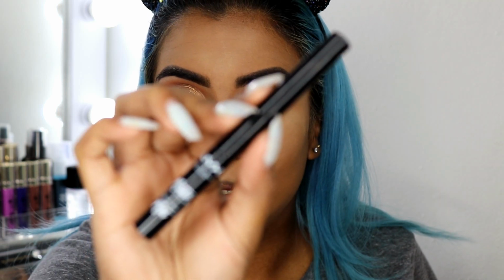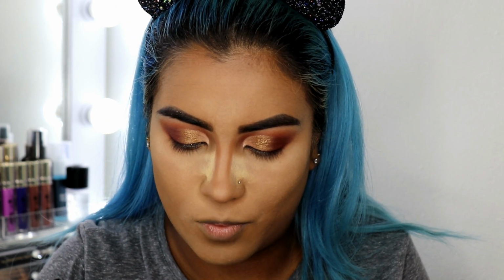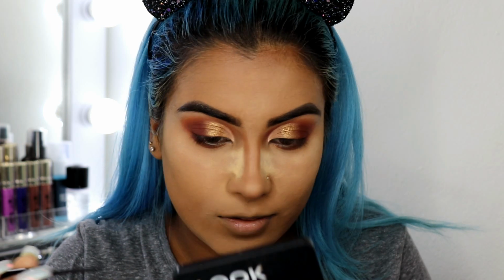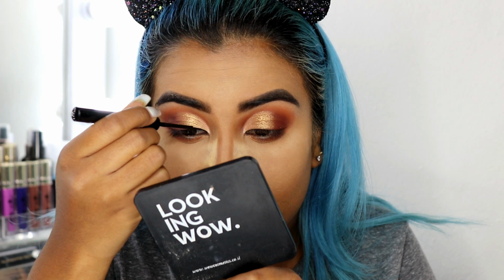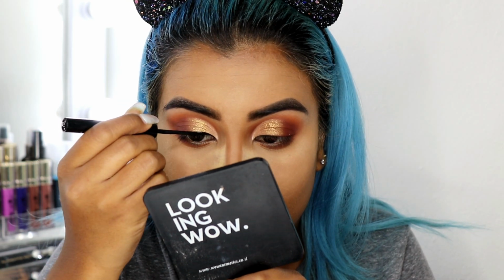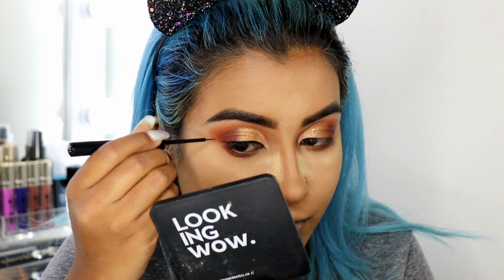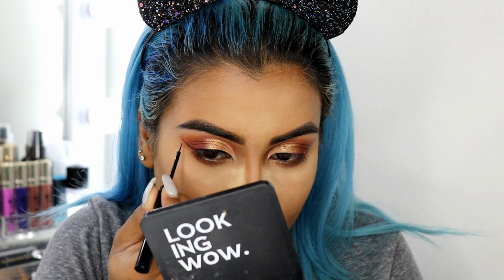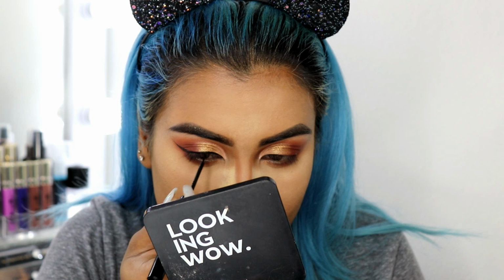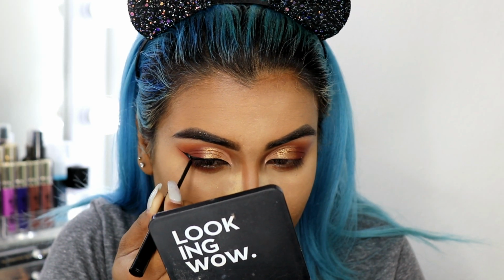So next I'm going to go in with my NYX Matte Black Liquid Liner. This is perfect for when you're trying to cover up glitter, because Wig is honestly a very glittery shadow. So some liquid liners don't cover it that well. This liquid liner, however, covers it perfectly.